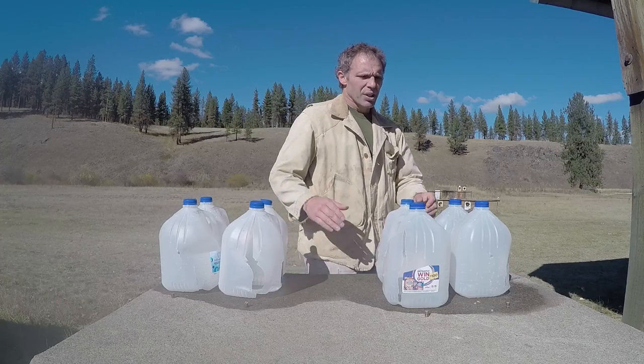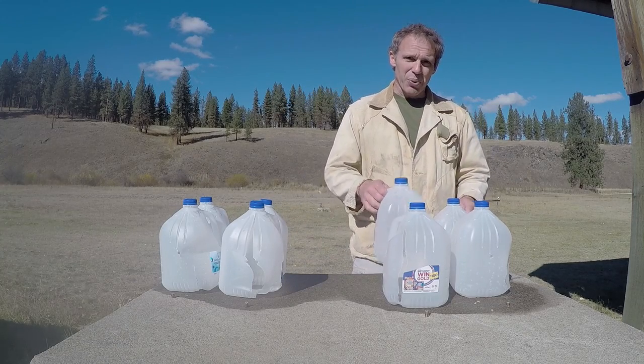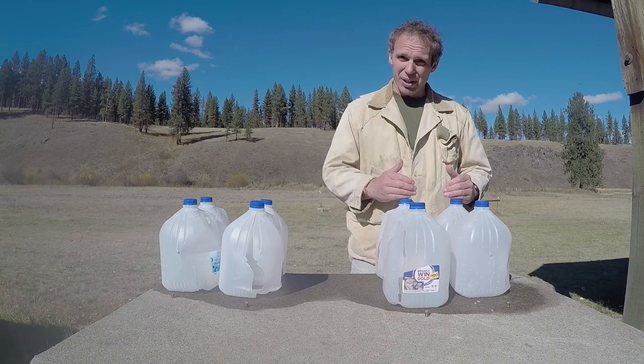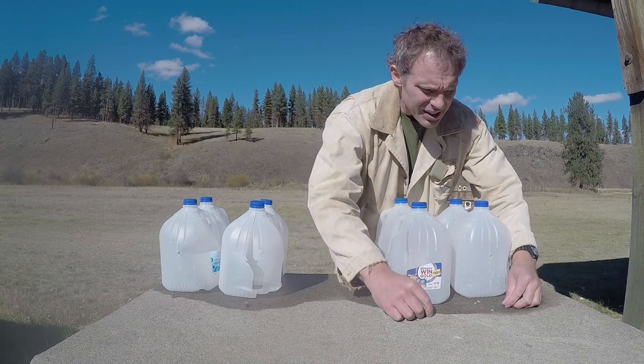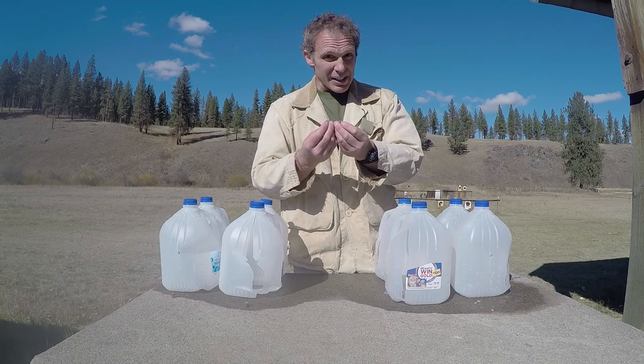By contrast, the 38 Special was very consistent in what it did, and it carried through with more energy and did more damage to the jug in back. And the consistency comes from these two bullets. Although the expansion wasn't very good, it was very consistent.